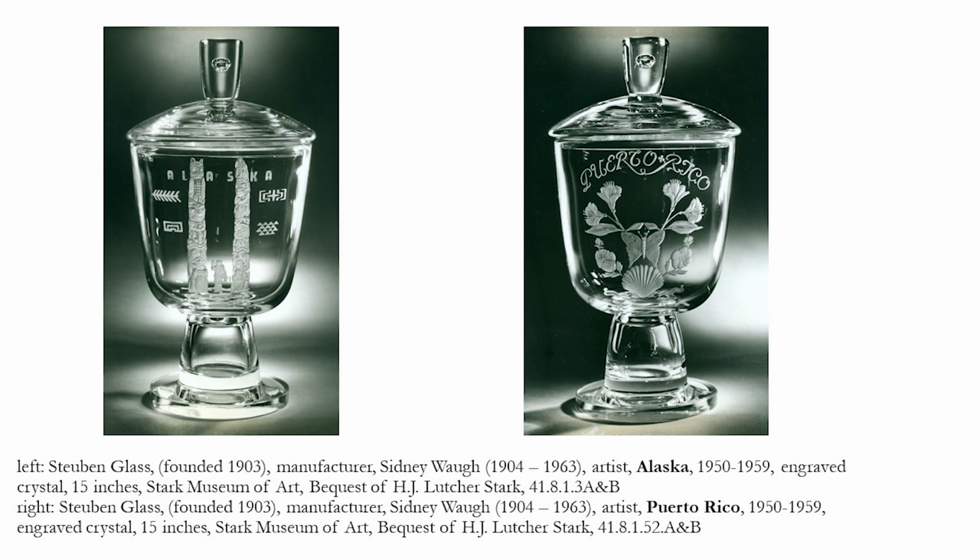The project expanded with 2 additional states in 1959, Alaska with the beautiful totem pole design, and Puerto Rico, or Hawaii was done, but to save possibilities, Puerto Rico was added. So we have a 51st vase waiting if Puerto Rico ever becomes a state.